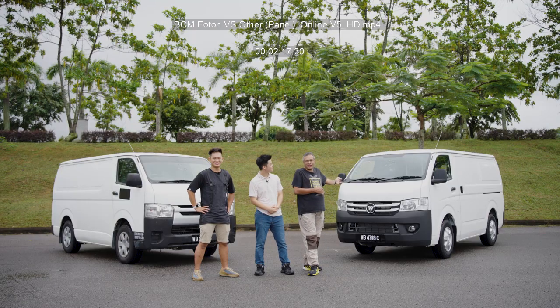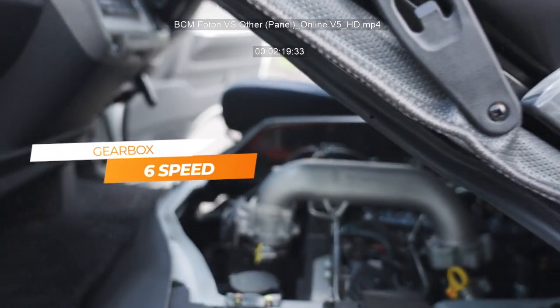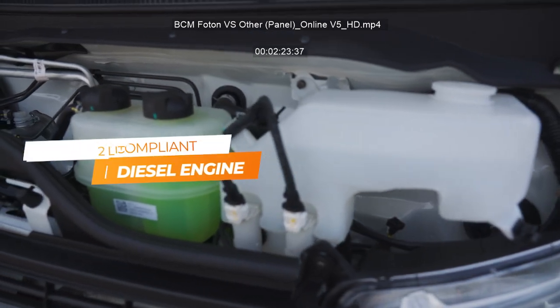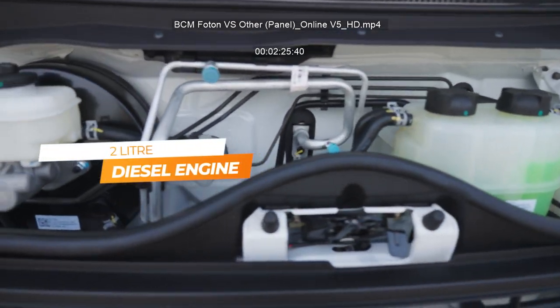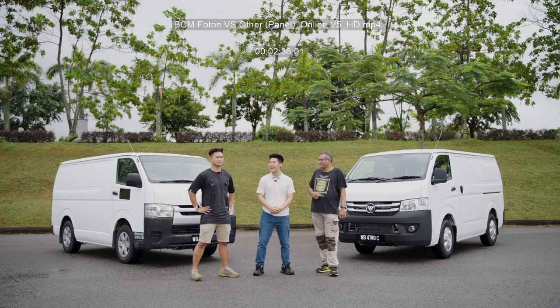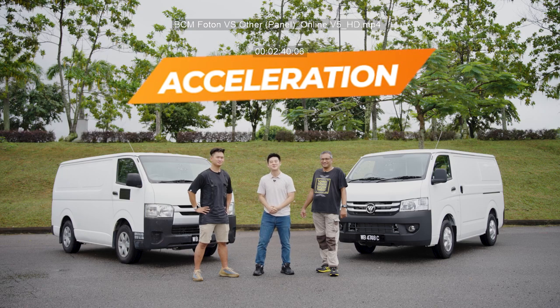Well, like you said, Kenwei, it's 2 decades old, so we need to move on. And introducing the new Foton C2 panel van. It has a 6-speed gearbox. It has a Euro 4 compliant diesel engine. It has a 2-liter diesel engine, which means much cheaper road tax, and we know that counts. So let the cars show themselves out. I can already feel the tension in the air. Let's head on to the first test of the day, acceleration.